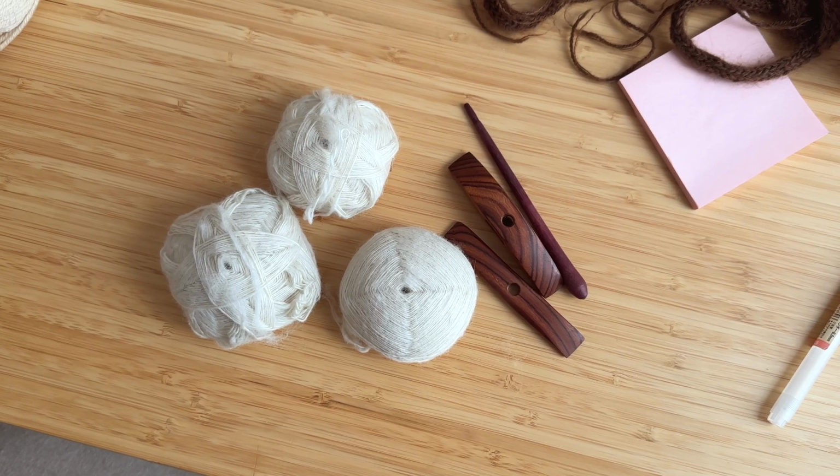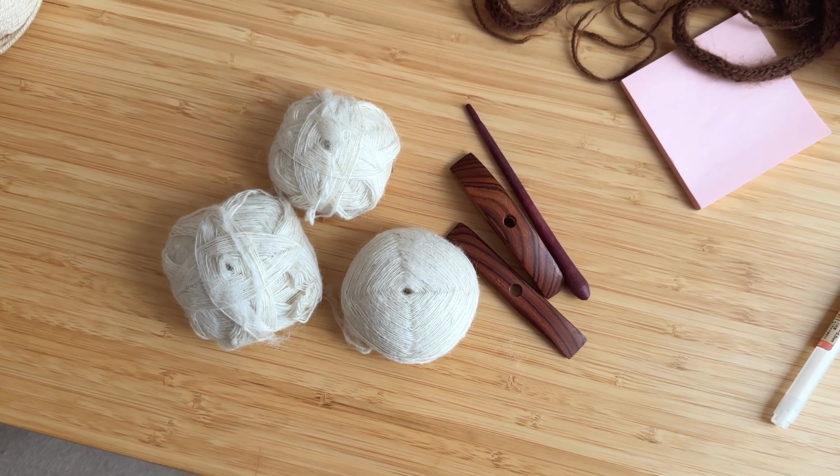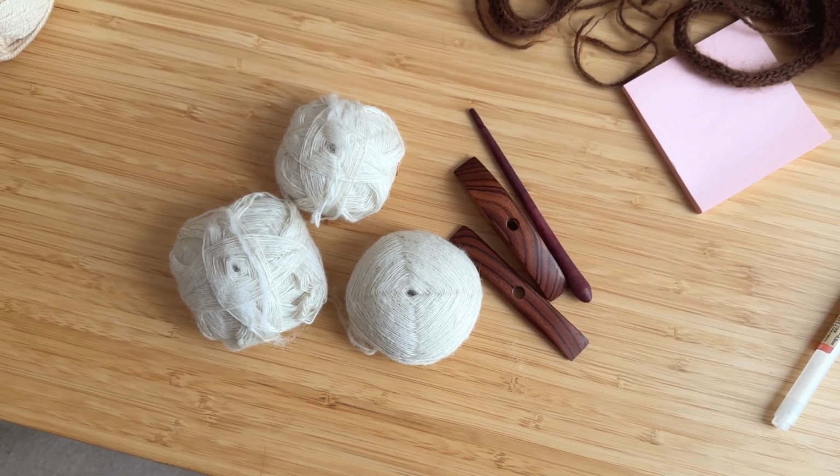I haven't done a ton of spinning recently, other than in April, I did 15 minutes of spindle spinning on my Turkish spindle every day, and that was really fun. I still haven't plied those singles, but that was just a really nice daily practice. And I am making plans for this summer. I think in July, Tour de Fleece is a thing. That follows the Tour de France.